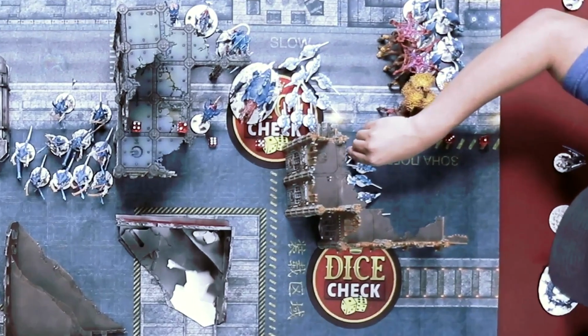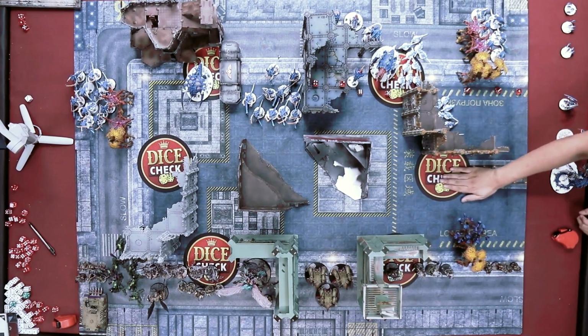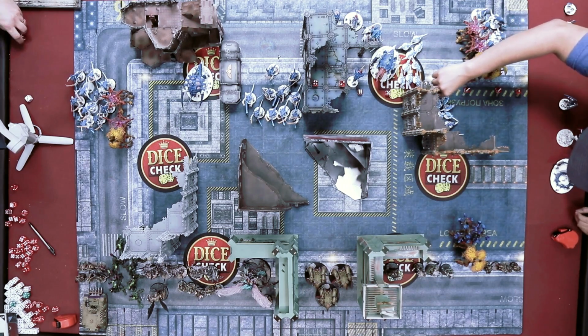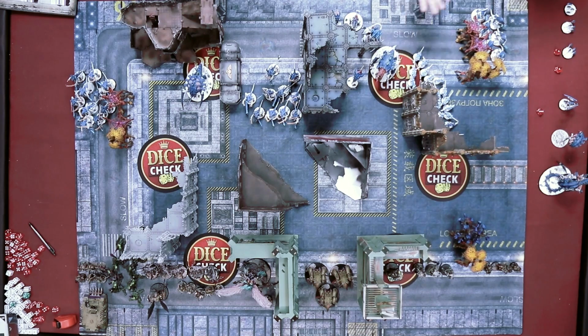What I'm doing with this unit right here is that I am moving these guys up so that I can touch the objective right here. That way I can control the objective on my next turn, so then I can get more points for my primary points.